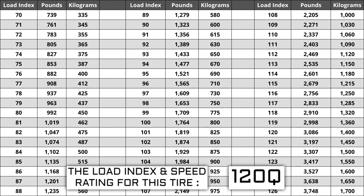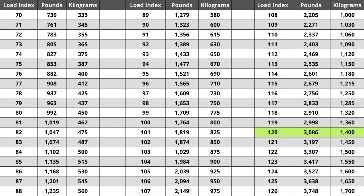For example, if your current load index is 120, a tire of the same size with a load index of 123 would work for you, but not a tire of the same size with a load index of 117. If you replace your tires and the new ones have a lower load index, the tire has a higher likelihood of bubbling and eventually blowing out. So make sure you pay attention to this when buying your set.